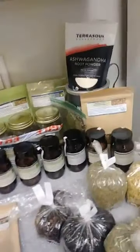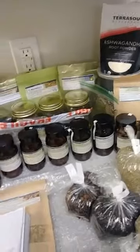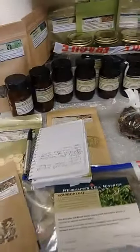I'm going to do an ashwagandha regimen with the prickly pear juice for the next 3 days, and then we're going to hit hard and heavy on these herbs, okay?